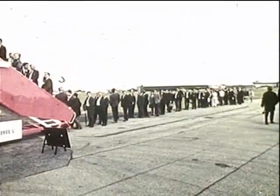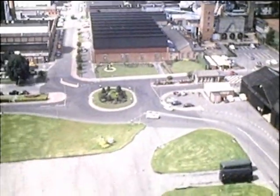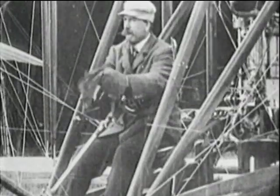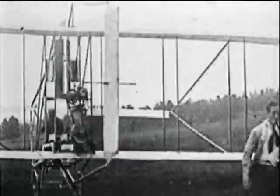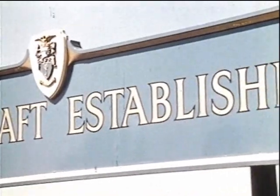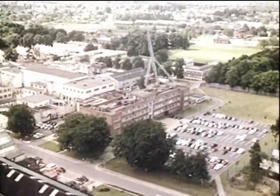To most people, Farnborough is the home of the biannual air show, but there's much more to this airfield than meets the eye. After Cody's first flight on the site in 1908, it was decided that Farnborough was to be the centre of Britain's experiments with aviation. The Royal Aircraft Establishment was created and became one of the most successful aeronautical research organisations in the world.